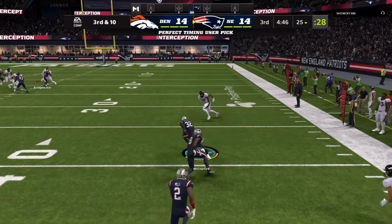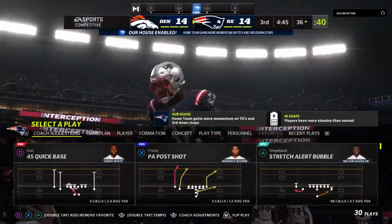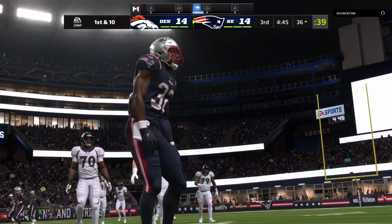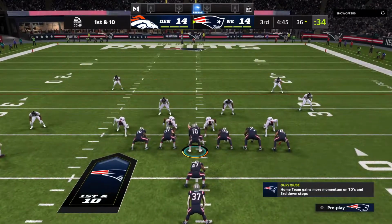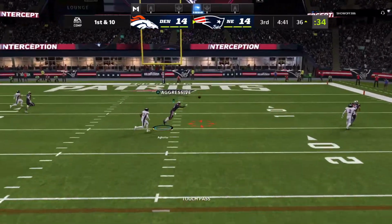Oh, he tries to force it in, and it's intercepted. Devin McCourty picks it off. And they take possession of the football and have it at the 36-yard line. So an opening drive interception to begin this second half. And just think about the time you spent in the locker room going over what you expected to do in the second half. Not the way they saw it.